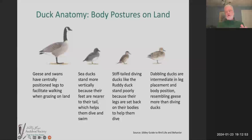Also, when it comes to duck anatomy and geese anatomy, the body posture on land is really important. In the case of geese and swans, you will notice when they stand, almost dead center, counterbalancing the weight in the middle, is where their legs sit. When it comes to the sea ducks, because they are propelling themselves with really strong back legs, their feet are going to be positioned closer to the rear. And of course, if you have a ruddy duck, a stiff-tailed duck, that's even more awkward. It sits further back from the rest of the body. And then you have the dabbling ducks, which are basically closer to a goose in terms of the position of the leg when they're standing on the land.